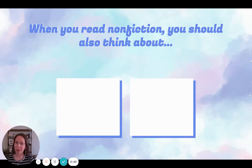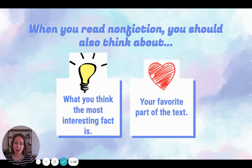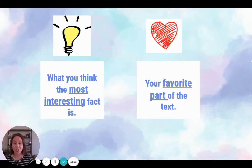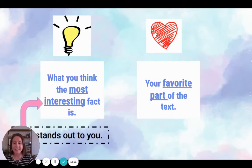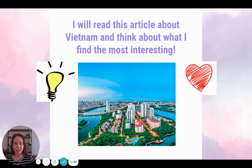Today we're also going to talk about how when you read a nonfiction book, you should also think about what you think is the most interesting fact in the book and what your favorite part of the text is. When we talk about what the most interesting fact is, we mean what stands out to you or what really grabs your attention. When we talk about your favorite part of the text, we mean what you liked best about what you read. I'm going to read this article about Vietnam on Pebble Go and think about what I find to be the most interesting.